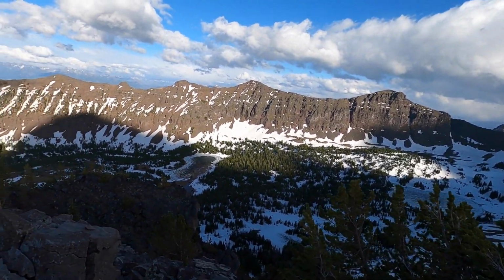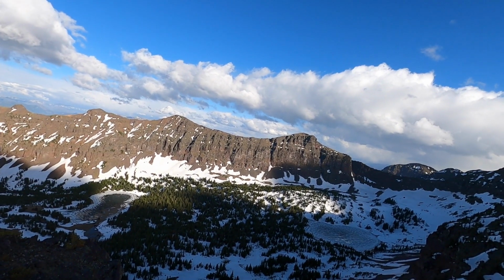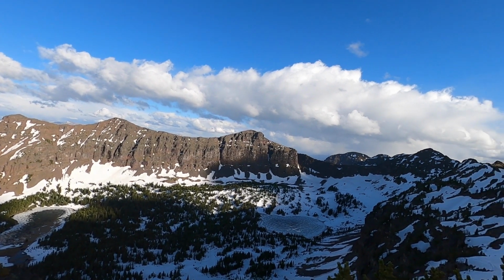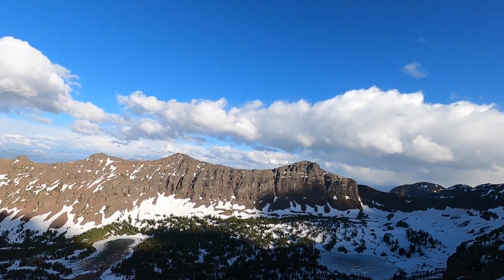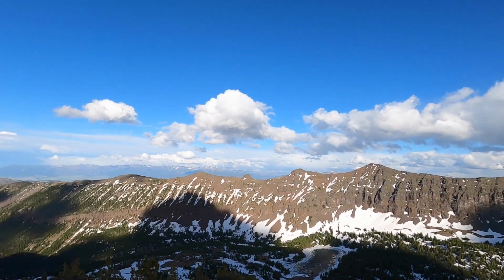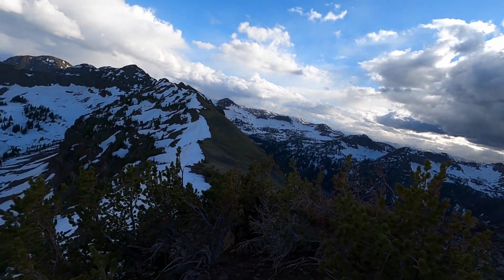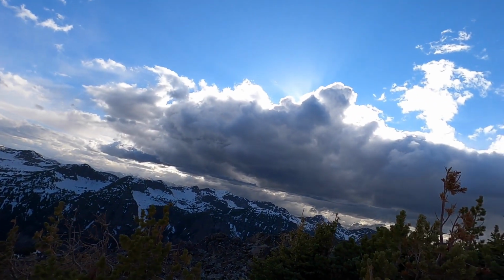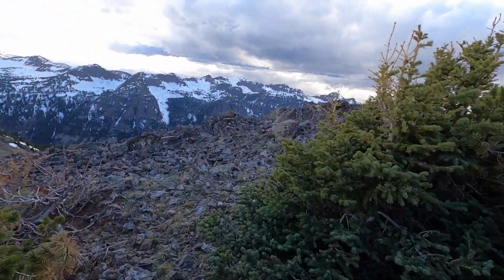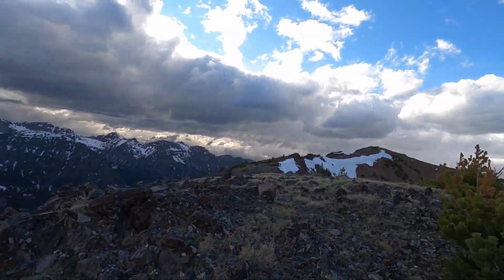It's pretty cool. Looking back down towards the lakes. Nice. Pretty cool, but yeah, definitely gonna have to start making our way back now. See that dark cloud is rolling in fast, so gonna head down, hopefully not get hit too hard.